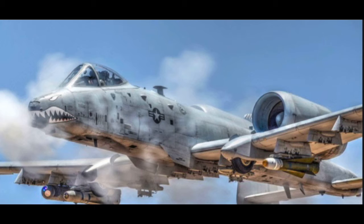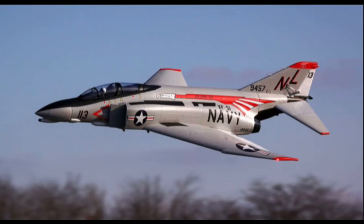Yeah, jeez. The McDonnell F-4E Phantom II. This is the last jet I'm going to do because this project is due in 2 days and I still have to write an ebook.